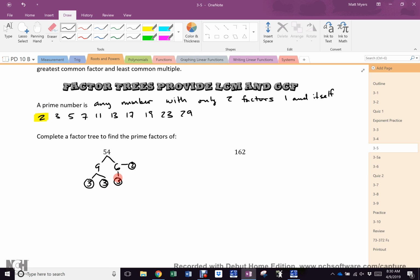Everyone is good? Now, of course, this means that 2 times 3 times 3 times 3 equals 54. And does it? Yes. 2 times 3 is 6. 3 times 3 is 9. 6 times 9 is 54. But we're in the 10th grade. Would we ever write this like this? No, because we're lazy like math people. How would we write this?